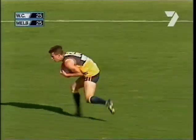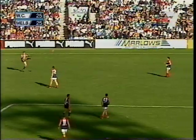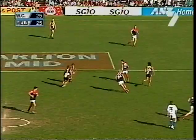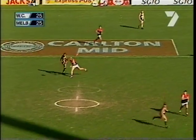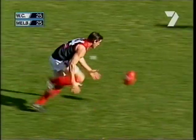He goes out very, very wide. And the switch of play was on. So the Eagles able to gradually build. It's a dangerous kick. Fletcher. Kerr. Too much pressure on them at this stage. Across the ground. Gardner. Oh, White judged it beautifully at the back.